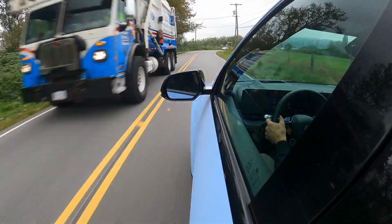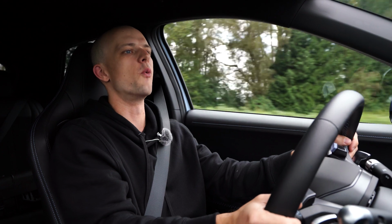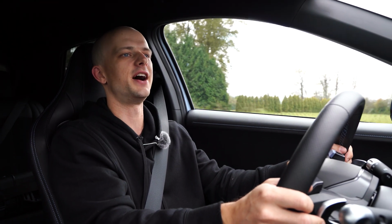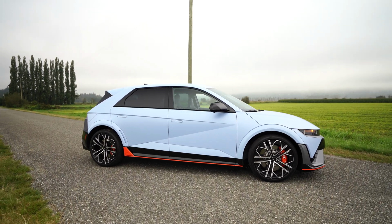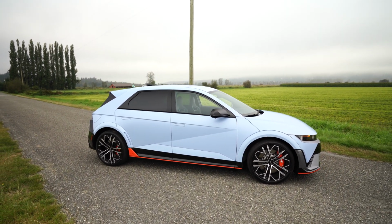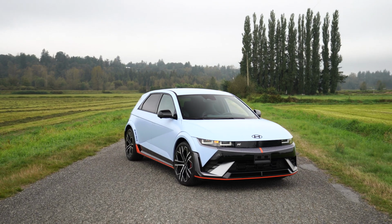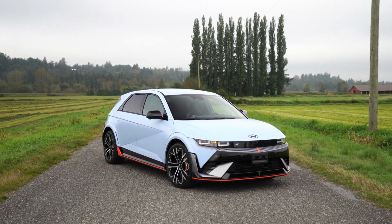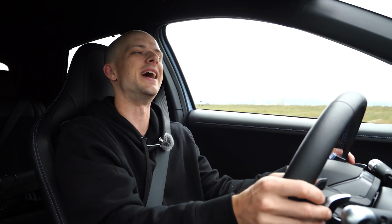Certainly, dynamically, we're doing exceptional with the weight we're given here, about 4,800 pounds, an incredibly heavy EV, and that is the Ioniq 5N's Achilles heel. It is the one thing holding this back from being a futuristic Group B kind of spiritual successor, is the weight and the size. I feel like the Ioniq 5N is about 20% too big, and that comes back to my seating position being a little bit too high.